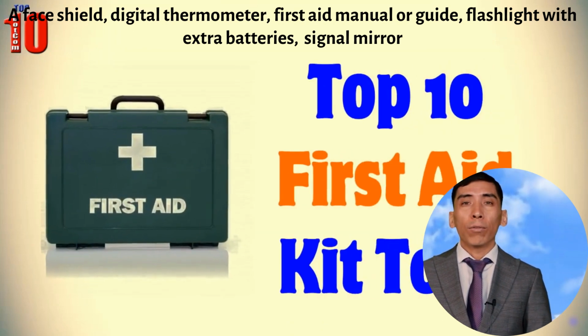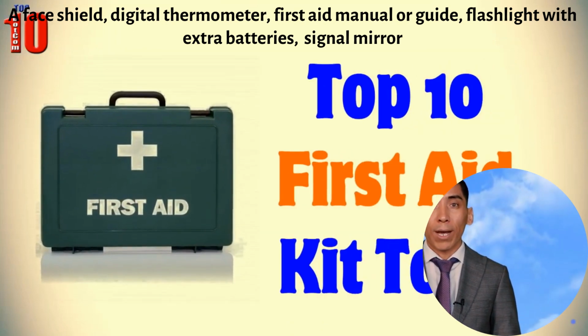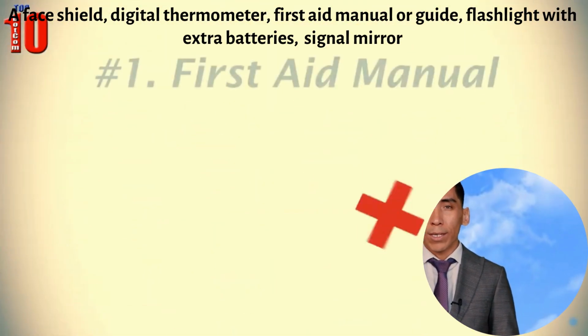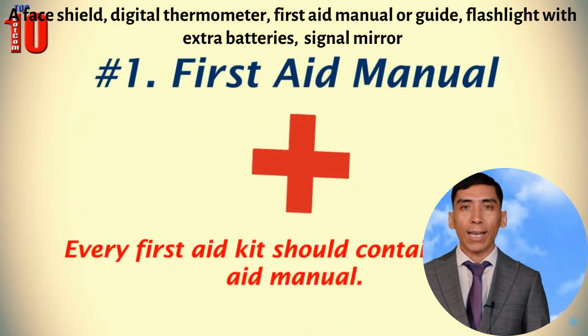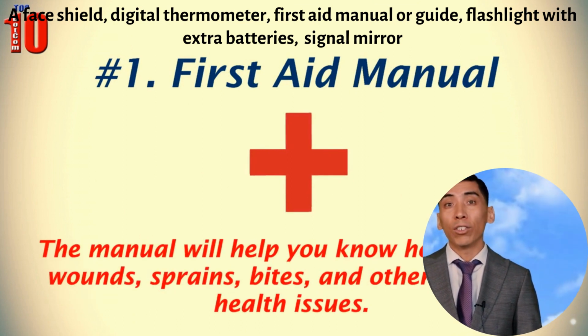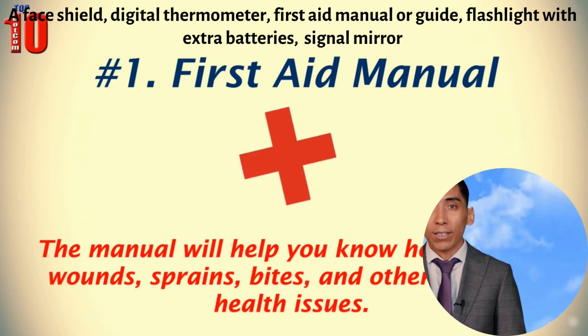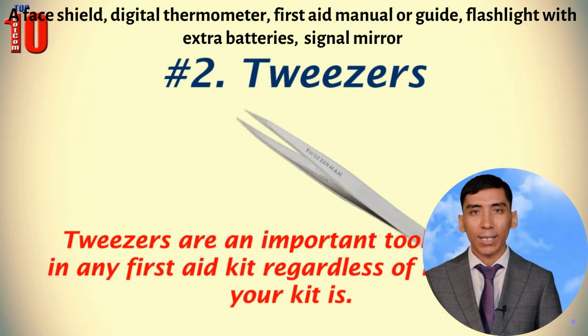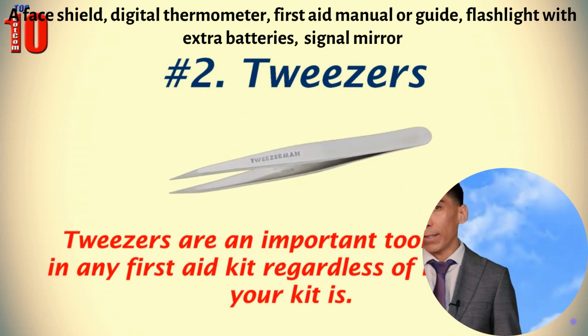A face shield for safe and hygienic mouth-to-mouth resuscitation. A digital thermometer to monitor body temperature. A first aid manual or guide for quick reference in emergencies. A flashlight with extra batteries for visibility in low light conditions. A signal mirror for communication and signaling in emergencies.